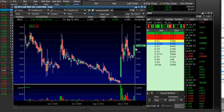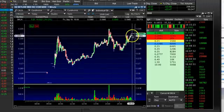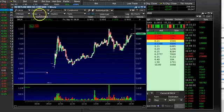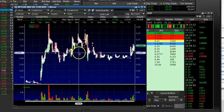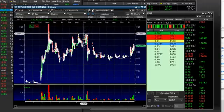But I held it for several hours. I really like the way that it closed, closing near the highs, and now it's up a little after hours. I fully expect this thing to retest this intraday high of 20.5. And then, if you look at a longer term chart, it has really resistance at like 24. I don't know if we can get up to 24. That would be another 20% move, but I would love to sell anywhere in the low 20s.